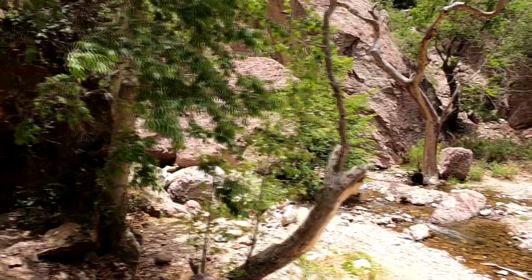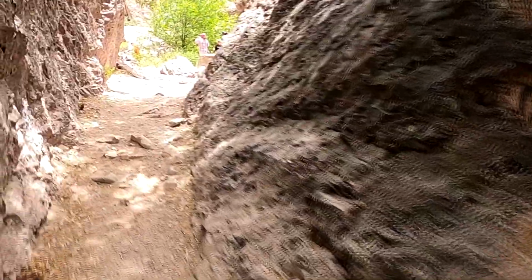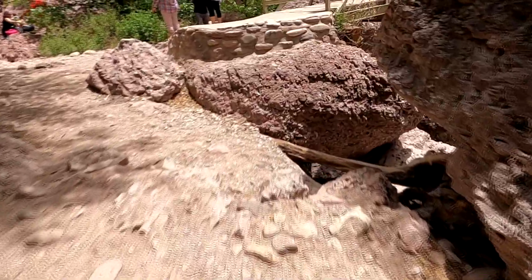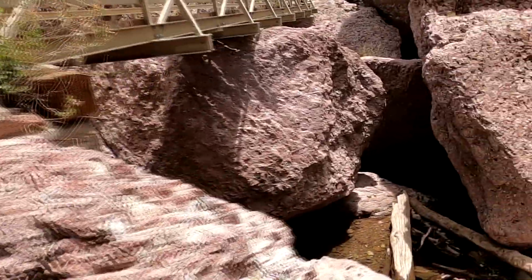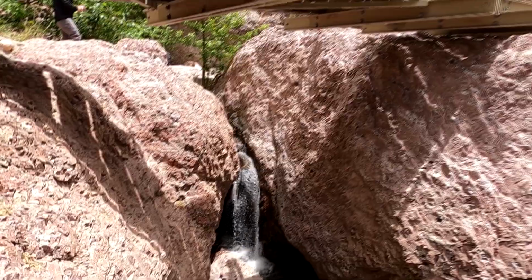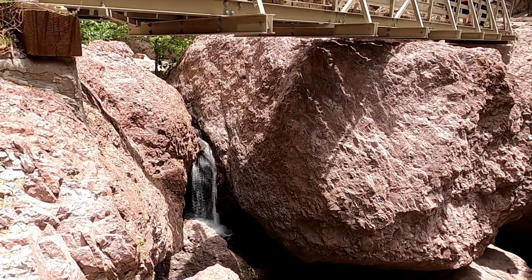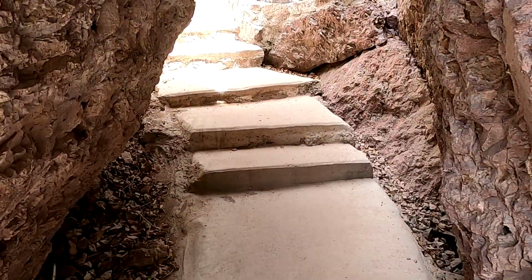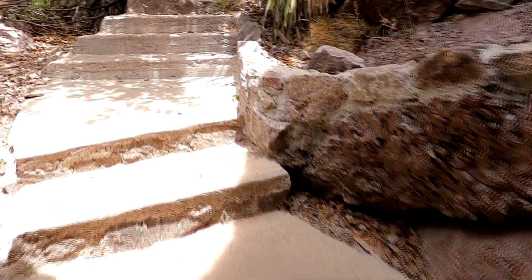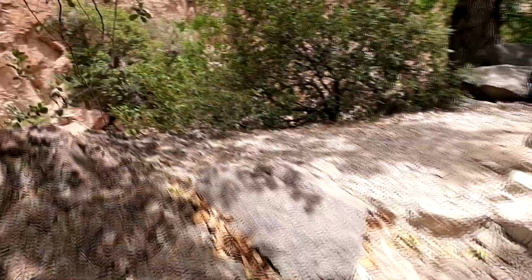Those rocks are huge. There's a lot of big rocks here. There's more people here than I would ever imagine. We're actually coming near the end of this thing. It's not too much farther, but there's a few people down there at that bridge, and they're walking through the water. I guess they're hot.